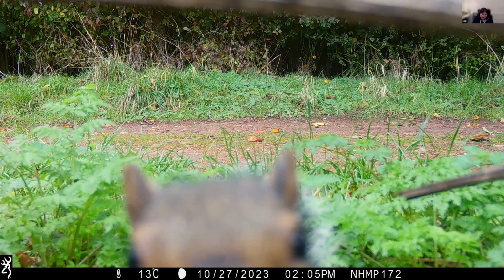Yeah, so this is a grey squirrel here. The reason I said earlier about location, we do have a site on the Isle of Wight, which of course is where you'd get red squirrel. So at the moment, that would be the only location in our NHMP sites where you might expect to see red squirrel.